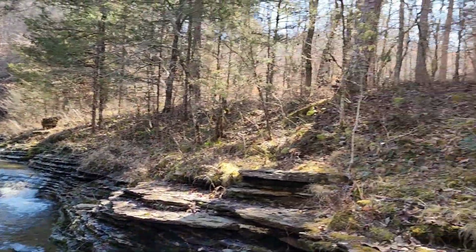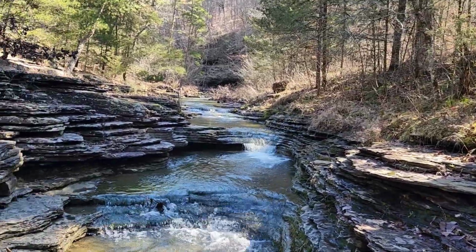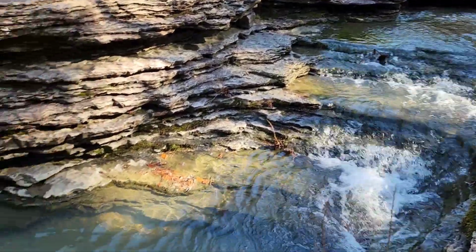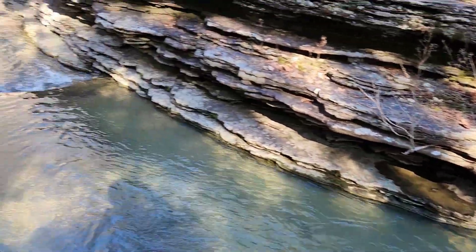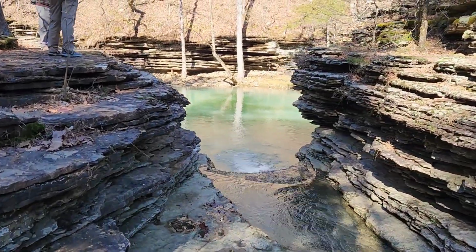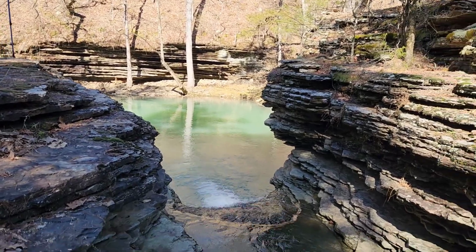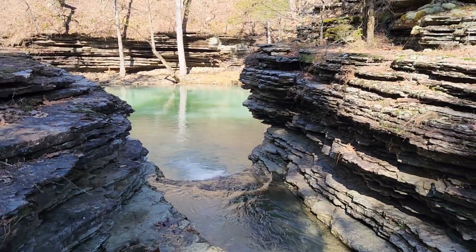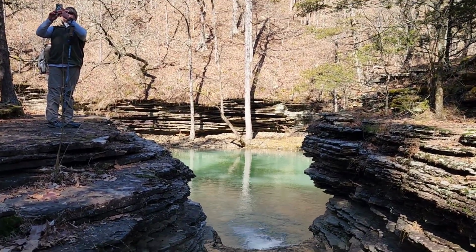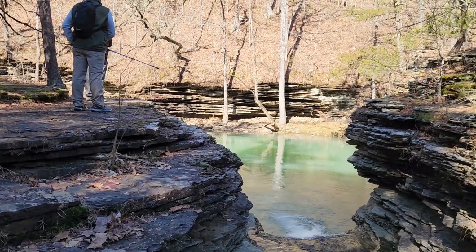Okay, the trail is just right there, and it just runs right by Cedar Creek, and this little slot channel, Slot Creek, runs right into Cedar Creek Pool. And Cedar Creek Pool has been on my list for a long time, and it's just one of those things where I've got so many things on the list, it just takes forever to get to everything. But finally here, so pretty pumped about this. We'll walk around, get some more views of it for you.